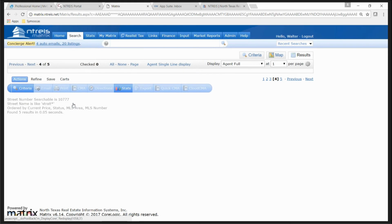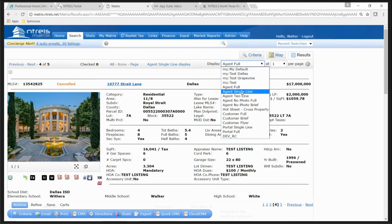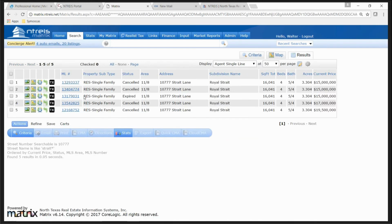If you click on a particular MLS number, you can see the property, and this property literally looks like the White House, both front and back. So that's the reason I like to play with this property. And if the agent's on the line, thank you, I love this property.